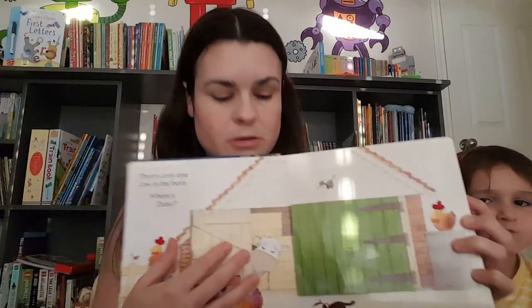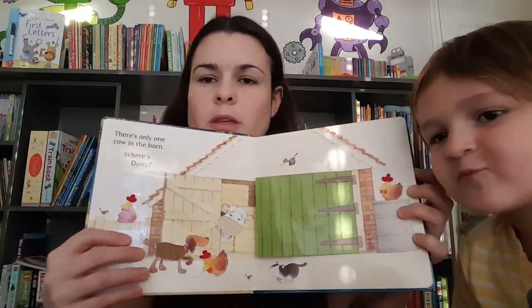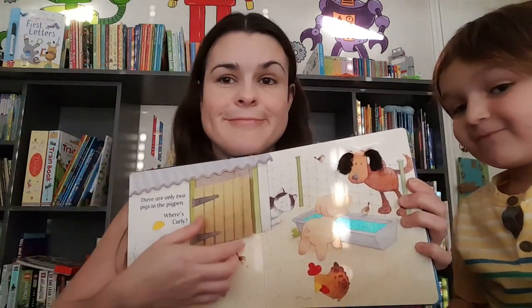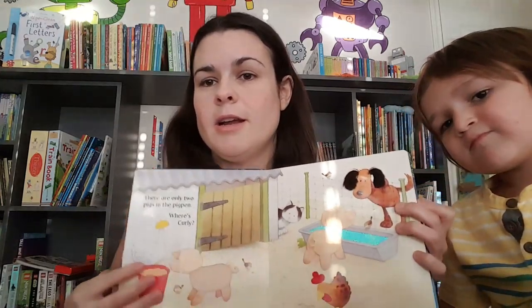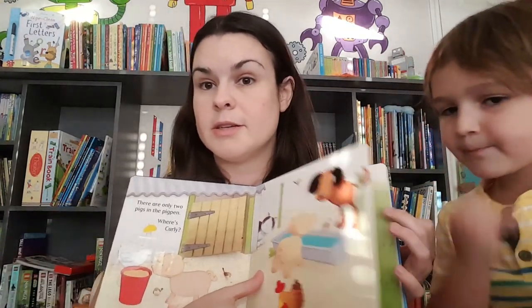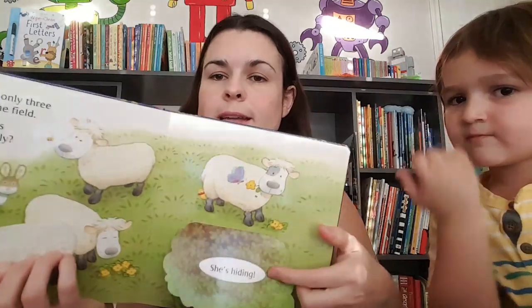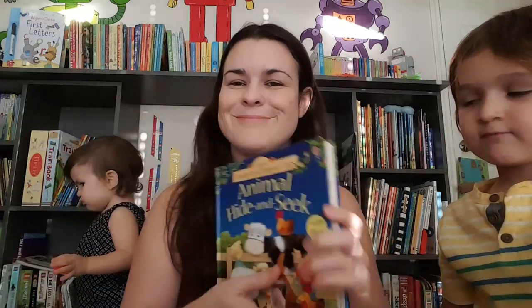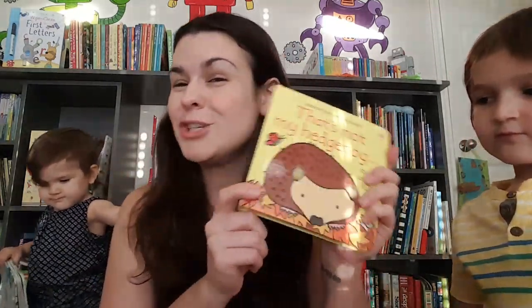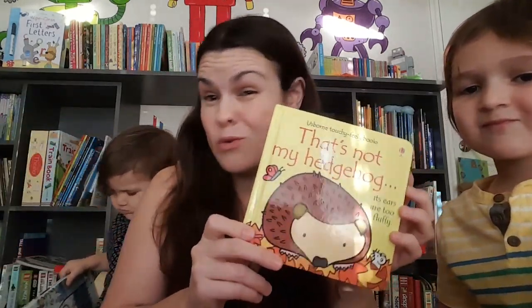This one is crazy cool. It's called a luxury touch and feel board book in the catalog. It's animal hide and seek. And so on every page, there are gobs of things to feel. And there are also flaps in this one. And there's sort of a counting element to the animal that you're looking for on each page. The amount of them increases. So we've got the water, the food, tons of stuff to touch on every page. So that's animal hide and seek. And it goes on.